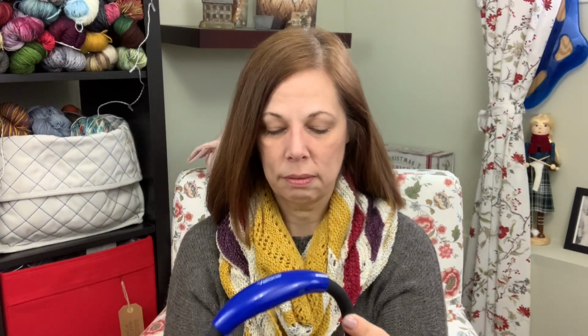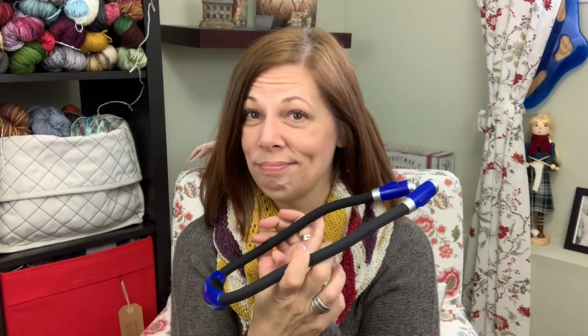So it's called the Hug Lite. I will try to remember, but if you literally go on Amazon, and it was, I think, $20, $21 Canadian. If you go on Amazon, search Hug Lite, it should come right up. But I will try to remember.